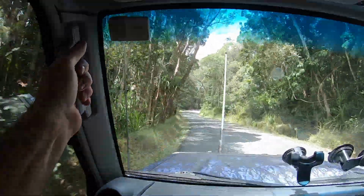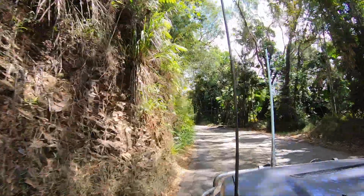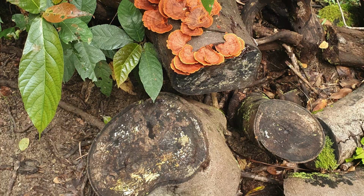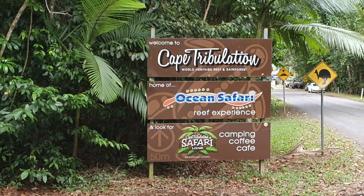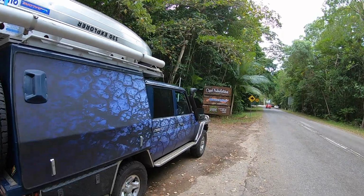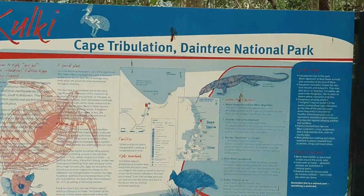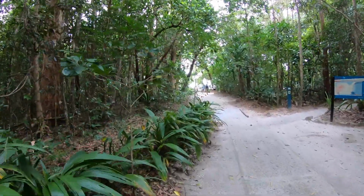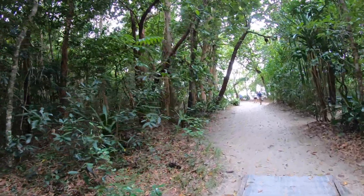G'day punters, just across the Daintree River, heading north towards Daintree. Just pulling into Cape Tribulation, you can see the welcome sign here, back down to about 40 k's an hour anyhow. We'll take a little bit of vid. So we just parked in a bus parking spot at the Cape Trib Beach access car park, only because we can't fit anywhere else in with the Land Cruiser and the camper. Just walking down to the beach.